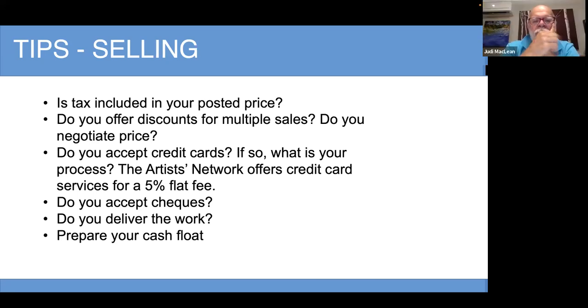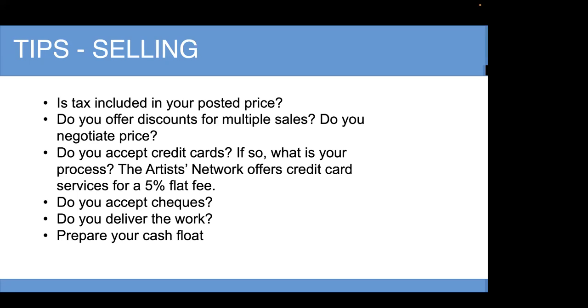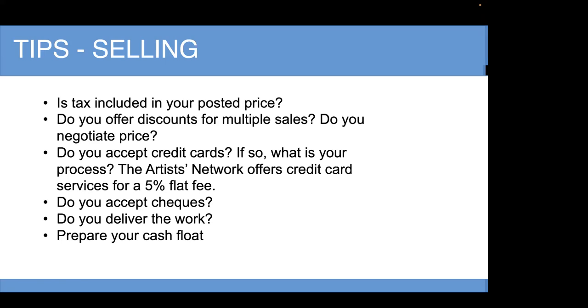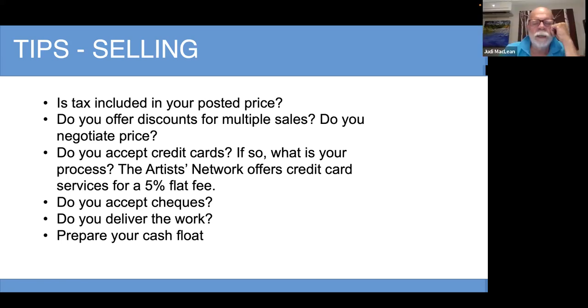Yeah. What kind of a cash float do you recommend? Can you repeat that? What kind of a cash float would you recommend? Oh, I don't take any cash myself. Well, I take some cash, but not for that purpose. I think if you sell smaller work, Jamie, you sell pretty much all large pieces, right? Yeah. So some people have smaller work. I don't take a large cash float.